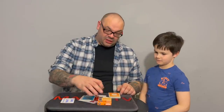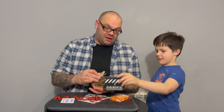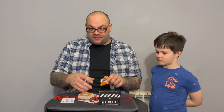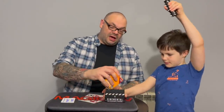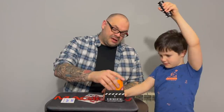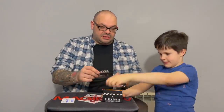So that is Cinemental. It's explained very, very well by Titanus on the download. It's a 45-minute download, very nicely produced. It comes in this box, which you can just put away. It keeps it nice and safe. You've got the download instructions in there, which you don't want.